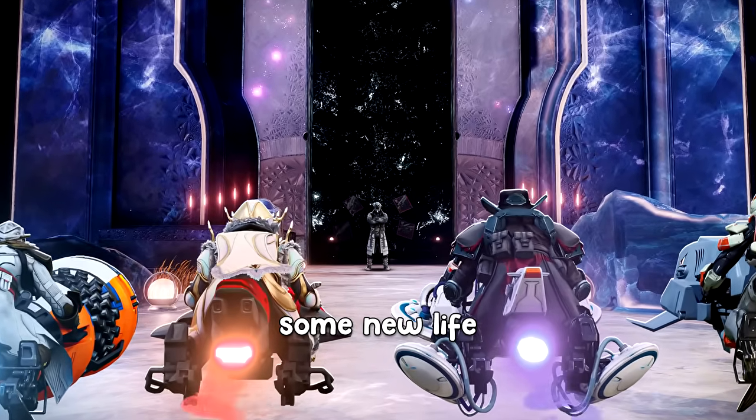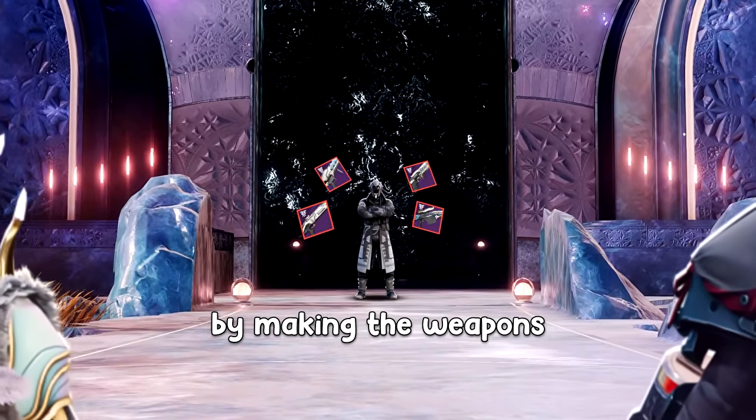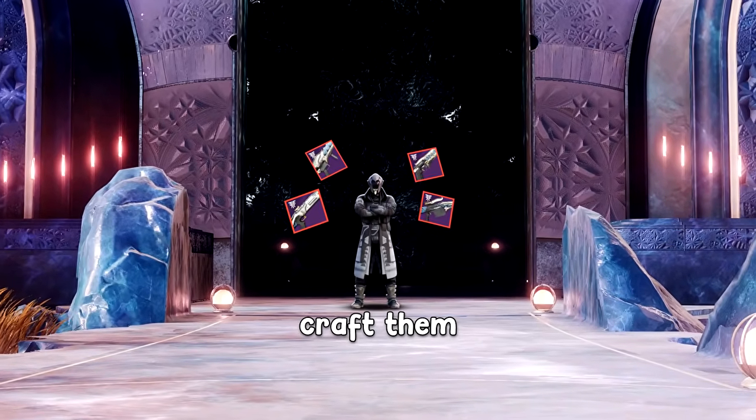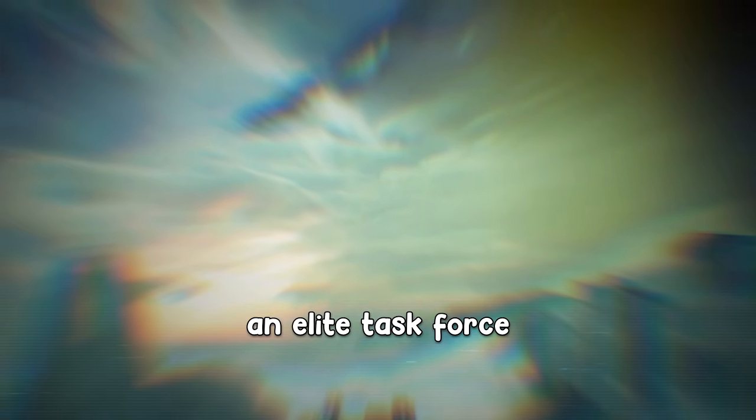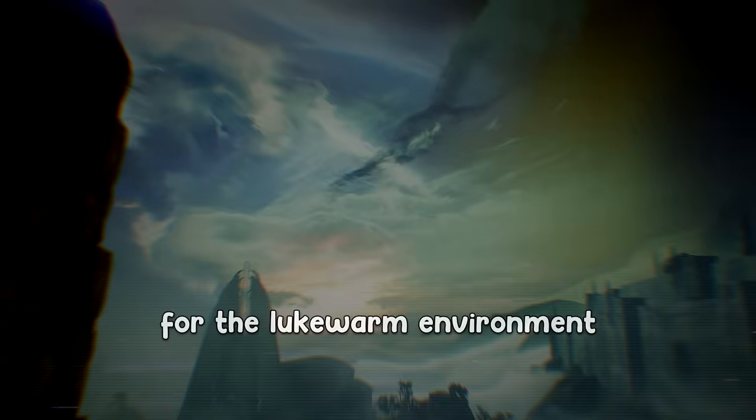Decided to breathe some new life into one of its most beloved raids, The Last Wish, and they do that by making the weapons red border, which means you can craft them. So I had to assemble an elite task force of people whose IQ would be best suited for the lukewarm environment.